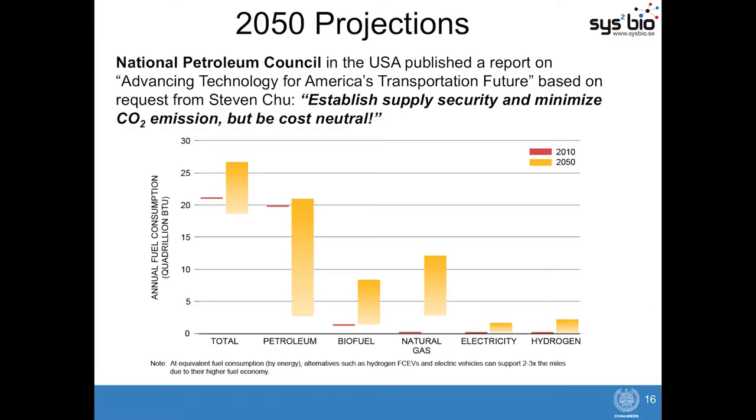So what are the projections for the future? It's been mentioned that that's very hard to predict. But still, Steve Chu, the former chair of the Department of Energy, asked the National Petroleum Council to look into supply security and minimizing CO2 emissions, but it should be cost neutral. What should then be the energy distribution mix in the future? There is, of course, a huge error margin, but you can see that clearly they did come up with biofuels as one of the contributors to this. Electricity and hydrogen also, of course, that's already happening, but biofuels are going to be a contributor to this.